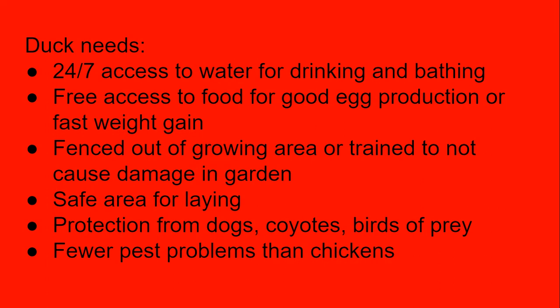So a duck's needs are similar to a chicken's needs. They need 24/7 access to water for drinking, and ideally for bathing too. That's not an absolute necessity, but ducks do a lot better when they have a water source to swim in. They need free access to food if you want that high egg production and fast weight gain. You do want to keep them fenced out of your growing area unless you can get them trained to not cause damage in your garden, which I have a friend who trained her ducks to follow a flag.